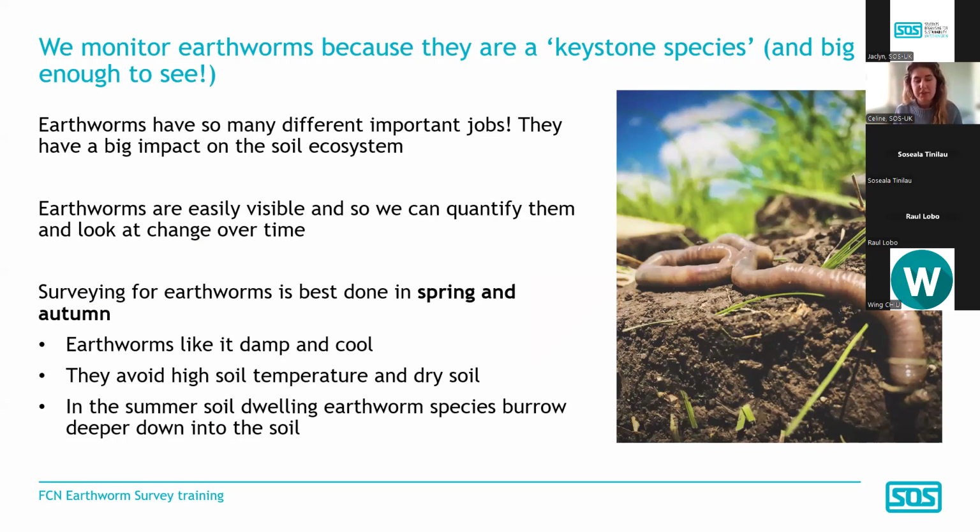Any good, healthy farm landscape should have lots of earthworms, lots of this natural fertilizing and breaking down of soil happening. A less healthy farm will have fewer earthworms and therefore less soil health. They have so many important jobs in keeping the soil ecosystem healthy. They're also really visible, so they're quite easy to survey compared to some other animals. Things like fungi and other microorganisms are really hard to survey, whereas earthworms are large enough that we can count them and see them physically. So it's quite easy to look at how the abundance of earthworms changes in a farm over several years of management.